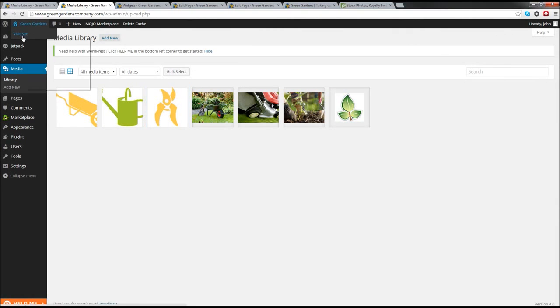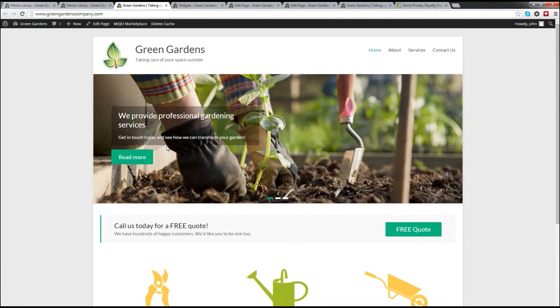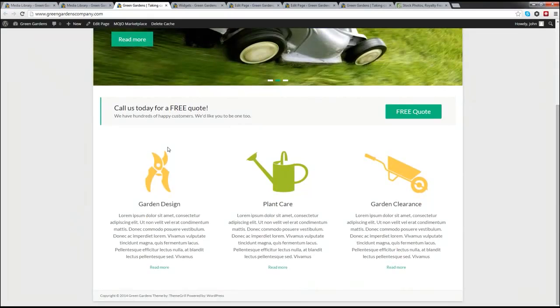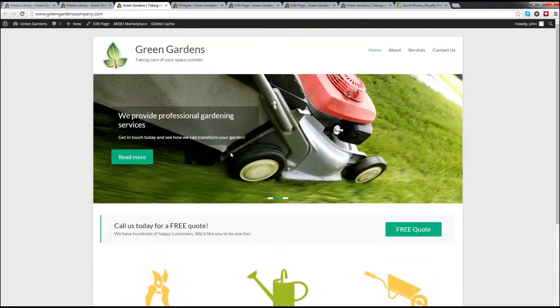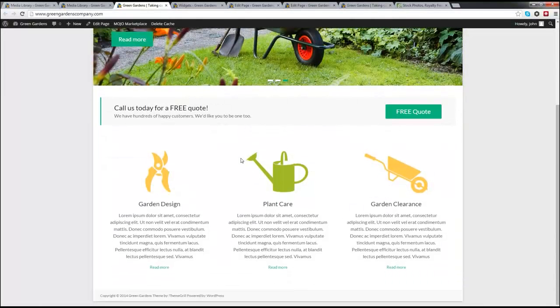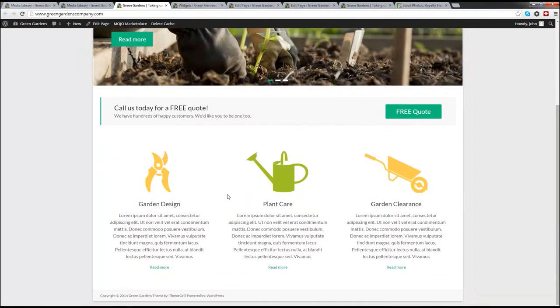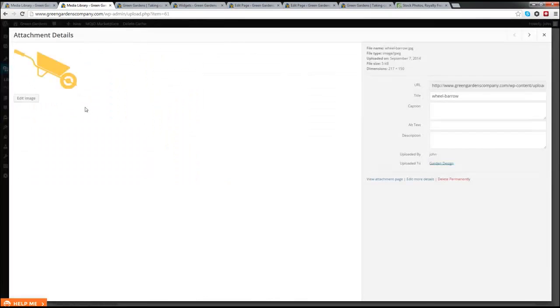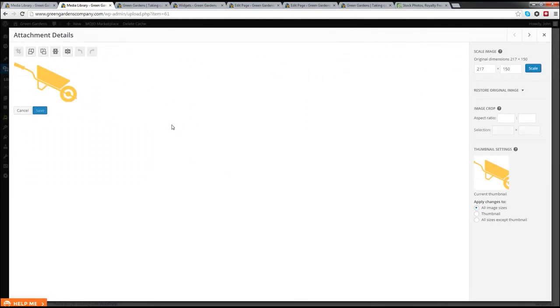So if we go and have a look at the site now, and you can see that the images are much smaller than they were before. And as I said, personally I think that looks a little bit neater, a little less cumbersome, and it's entirely up to you to play around with those image sizes. But it's interesting to see how you can play around and crop and to an extent manipulate the images within WordPress itself.